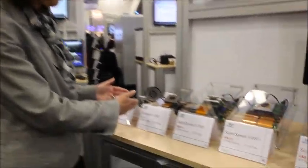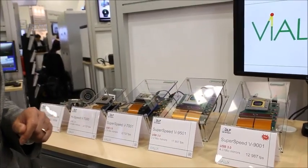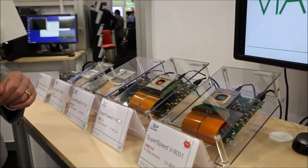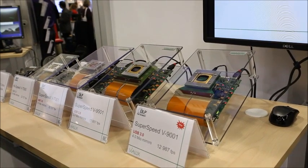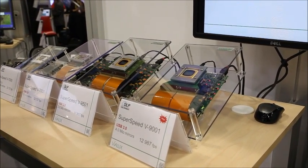Well, if we go from the left to right in our modules, the pixel size shrinks, but the resolution goes up. And I'm very proud that I can show you this newest product just released at Photonics West. It is based upon the newest TI chipset, DLP 9000X. This combines 4 million pixels with a remarkable frame rate of more than 12 kilohertz. This is a really huge data throughput that has never been seen before.